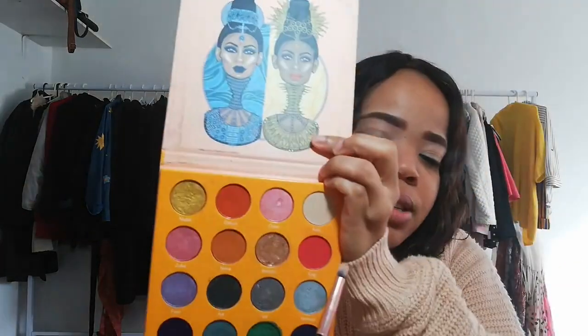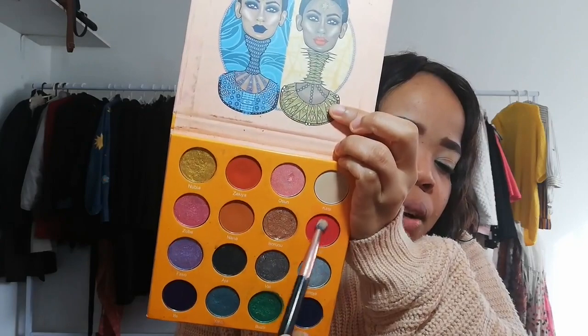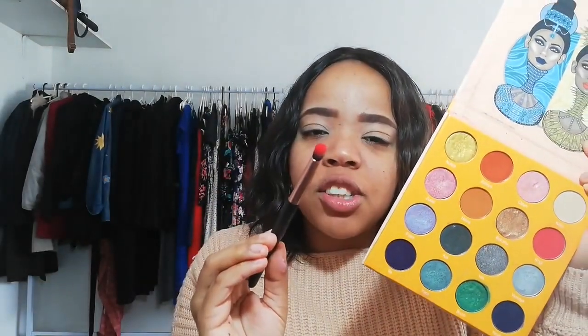So today I'm going to be creating a simple look. Before we get into the foundation, I do not want any fallout, hence I always do my eyes first. So I'm going to dip into this shade right here. Brush coated. I'm gonna dip into that shade, and I think I know what I'm doing. Can you trust me? Oh my goodness.